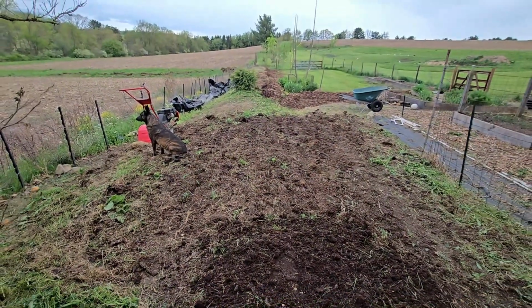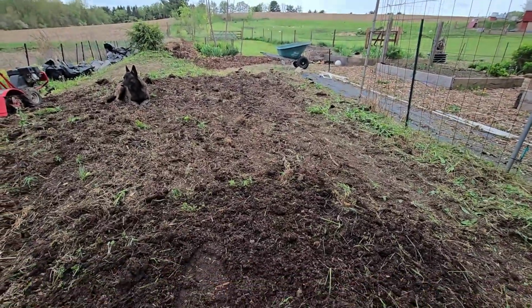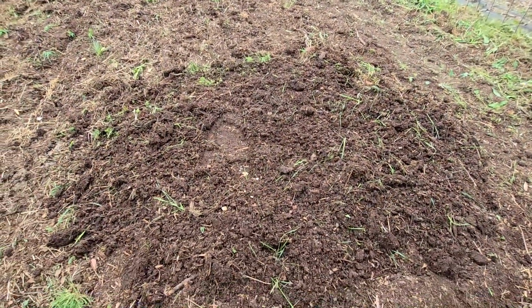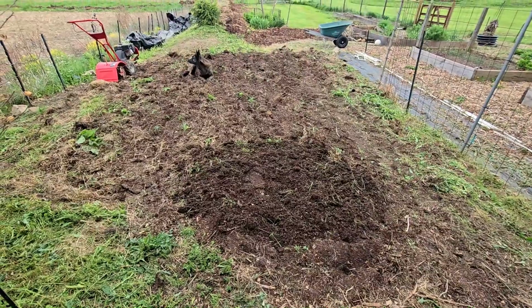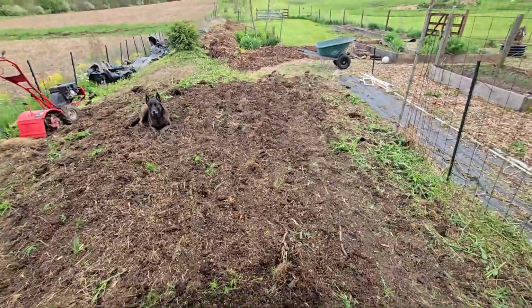I just wanted to try the tiller one more time to see if I could get a little bit further with it. There was some good broken down compost over there, so I brought that over here for the pumpkin mound. I want to build up a little bit of a mound here with nice soft soil to plant the pumpkins into. The softer soil is going to give less resistance to the pumpkin roots, so they'll be able to reach out through the soil and grow a lot faster. Pop. We made some good progress down here today.